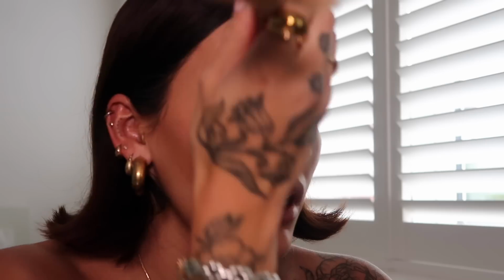Love the tone of this bronzer. It's really golden, really warm. Gives you that sun-kissed look around my forehead as well. Nice bronzy skin. I've got this big gold necklace on today and I just feel like gold and bronzy just does something. And taking the angled side, I'm just gonna lightly contour my nose with that.